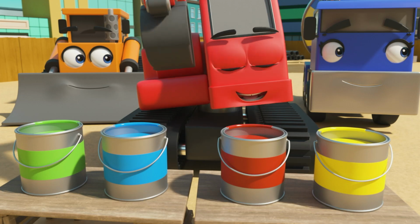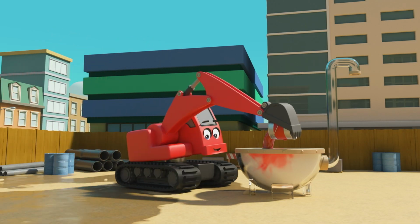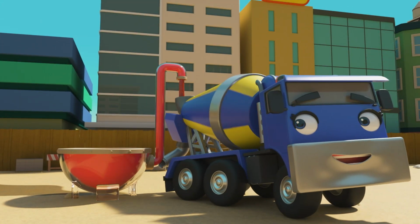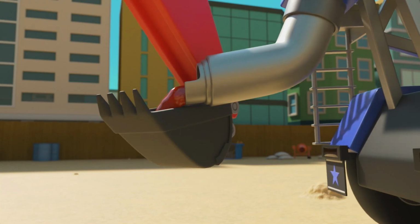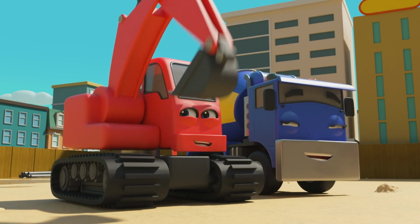And that big paint mixing machine. Red first. Digley is off. He's mixing the paint in the mixer. CJ is collecting it in her drum. She's giving the red paint to Digley. And bingo, the roof is red. Well done, guys.